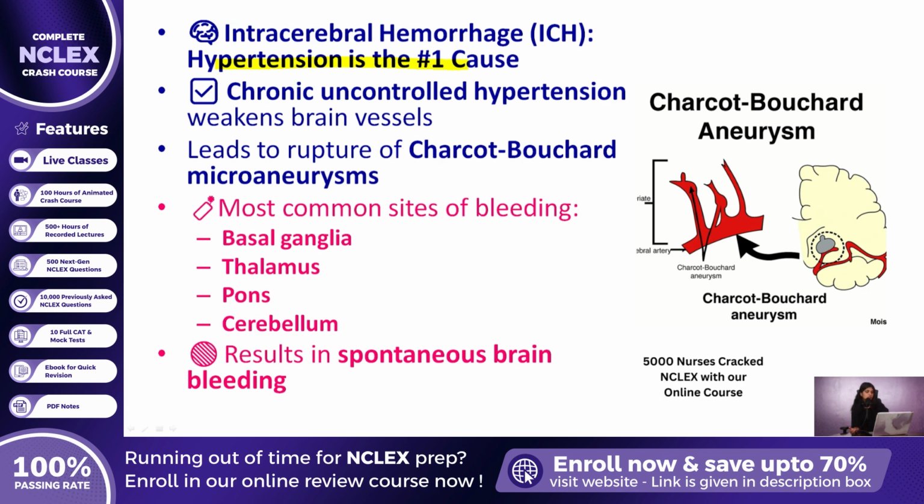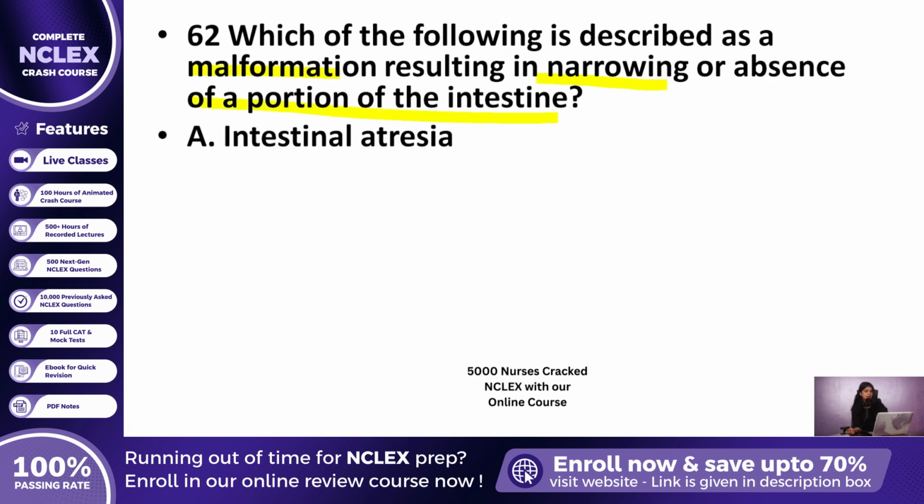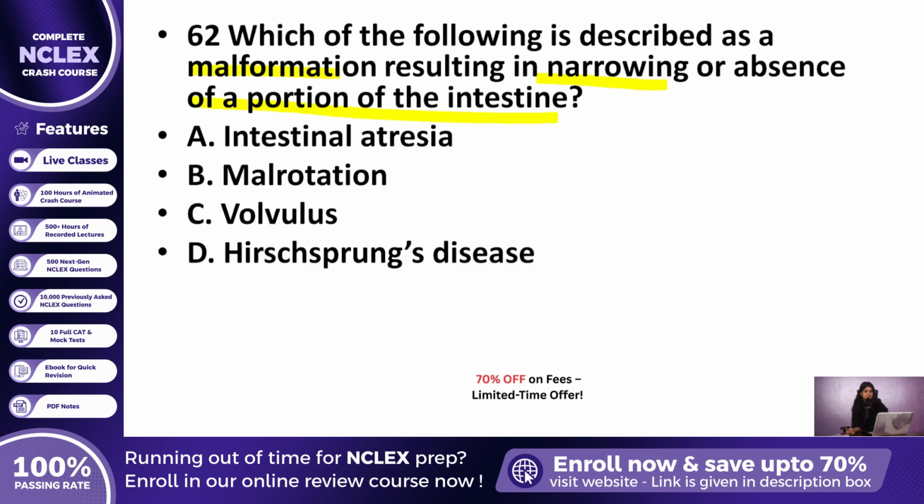Let us now turn our attention to a high-yield congenital gastrointestinal condition often tested on the NCLEX. Here is the question: which of the following is described as a malformation resulting in narrowing or absence of a portion of the intestine? Options include A. Intestinal atresia, B. Malrotation, C. Volvulus, D. Hirschsprung's disease. Now, let us break this down together. The correct answer is option A, intestinal atresia.